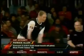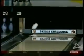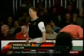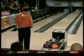He's on a roll. 2-3-8-9. Ball must hit all 4 pins for 45 points. Now, Patrick Allen was a late addition to our list. Wasn't even supposed to compete in this tournament and is tearing it up. It's making this look pretty easy. And it's not. That was a great run. So 130 for PA.